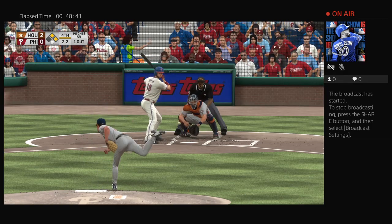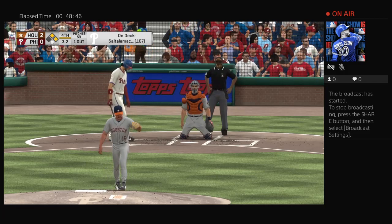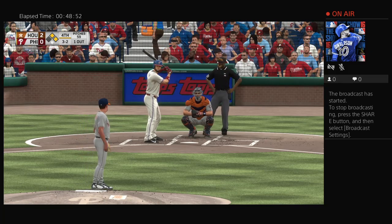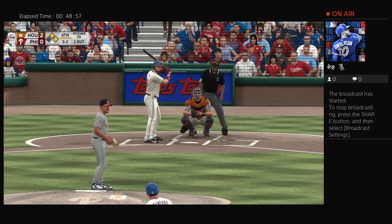Hoping to send him packing. Pitch on its way. Not where he wanted that fastball to be, and it's 3-2 now. Well, we got a big pitch coming up now. That's ball 3 right there. And look, with this situation with 2 guys already on, you don't want to load the bases.